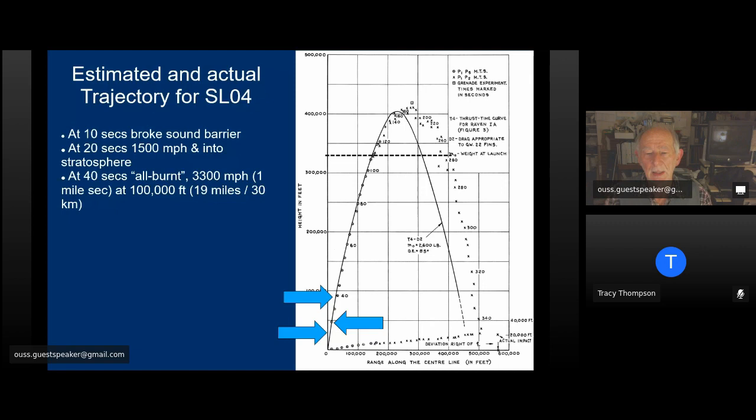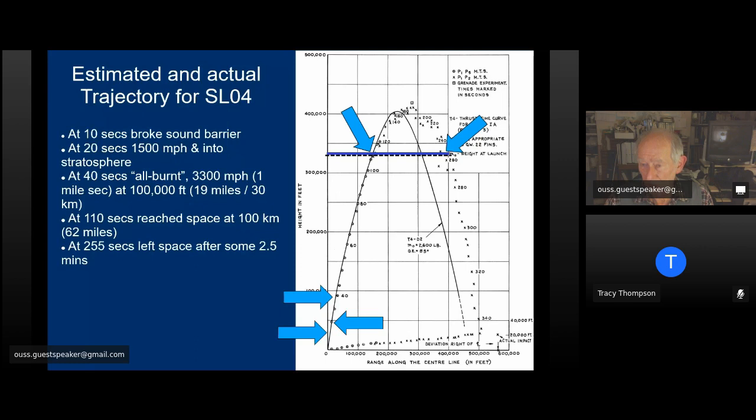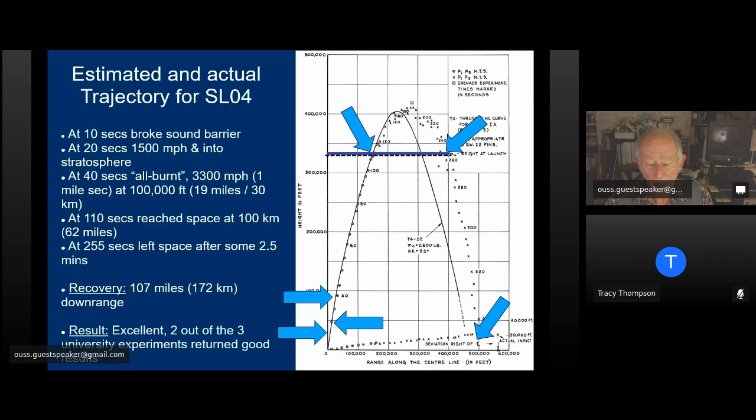So this first one reached space just under 2 minutes, and that's the nominal border of space again at 100 kilometers. It was up there for about 2.5 minutes, although later versions went up a bit higher and would be up there longer. And it came down and was recovered some 100 miles downrange. And the results were considered very satisfactory. Two out of the three university experiments returned good results.